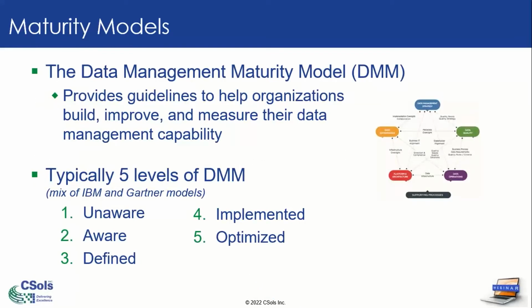So let's get into what we call lab data management maturity. As you can see here, there's typically 5 levels of data management. The example we're using today is a mix of IBM and Gartner models. I don't know if you know about Gartner, but you should learn about Gartner. They do a lot of benchmarking and IT consulting. Basically, they'll come in and help clients understand their IT, the industry they're in, and make decisions about products.